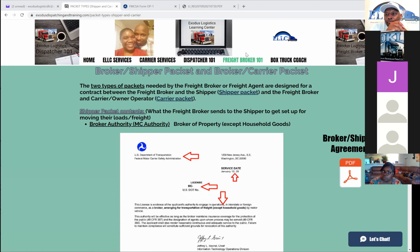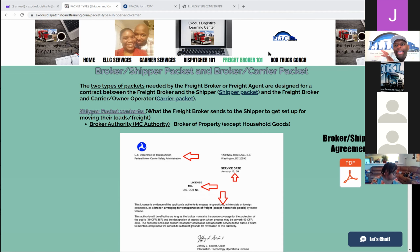So Cecil mentioned rate confirmation. The rate confirmation is not in the packet that you get when you first get on with a shipper. That is not in the packet. That is part of the life cycle of the movement of the freight and how the paperwork is generated. So in the packet, go ahead, Jeff, you got your hand up.